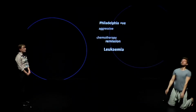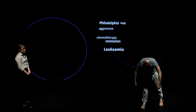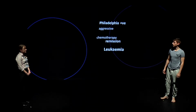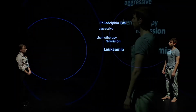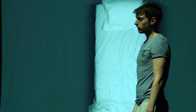Now, these treatments will deplete your healthy cells as well as the malignant ones, which will leave you immunocompromised. And that's why we need to do a transplant, to reboot your own hematopoietic system with donated cells. Of course, there are some risks associated with transplant, but on balance, it is our preferred course of action, if we can find a donor.